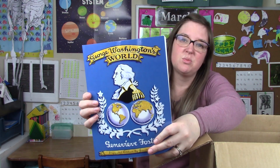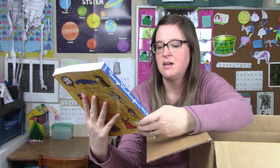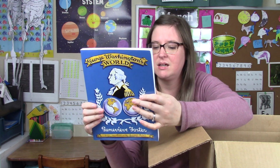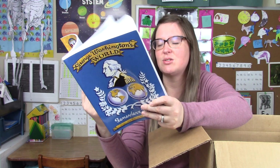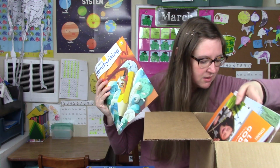Okay, next, George Washington's World. So this is by the same people that did, I believe, what's it called? I gotta look now. I think Julius Caesar's World. And my oldest really liked that book. I know not all kids really like it, but mine really did. Oh yeah, it looks just like it. So she's pretty excited to have the next one. Okay, I got them each.